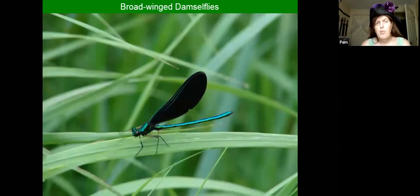And we'll start with the broad-winged damsels. People may have seen this species. This is called the ebony jewel wing. And one thing I like to mention is that the common names for these guys are only about 25 years old now. A committee of the Dragonfly Society of the Americas got together, probably had a bunch of beer, and came up with some really awesome names for most of these species before which it was just the scientific names.